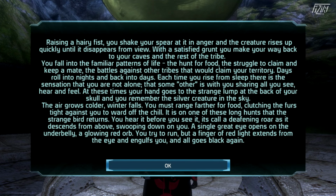With a satisfied grunt, you make your way back to your caves and the rest of the tribe. You fall into the familiar patterns of life, the hunt for food, the struggle to claim and keep a mate, the battles against other tribes that would claim your territory. Days roll into nights and back into days. Each time you rise from sleep, there is the sensation that you are not alone, that some other is with you, sharing all you see, hear and feel. At these times, your hand goes to the strange lump at the back of your skull, and you remember the silver creature in the sky.